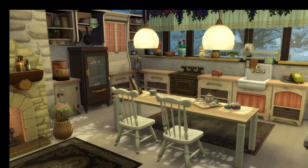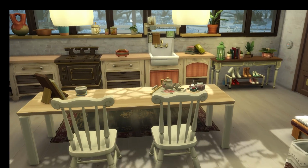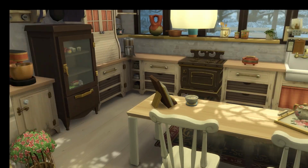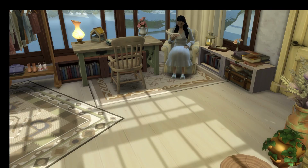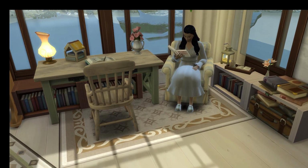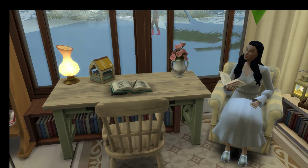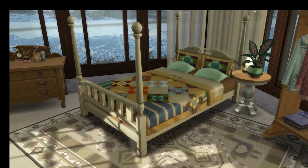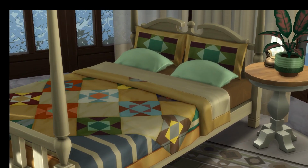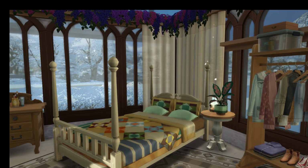There's the kitchen slash dining area. I had to put the teapot on the table for obvious reasons. Originally, I had it on this stool because it was aesthetic. Then I put it over on this table, but that did not work out. Who is out there? Some child in the backyard. The bed area. Oop, nope. There we go.